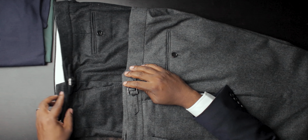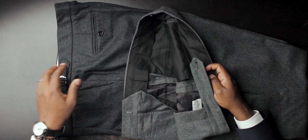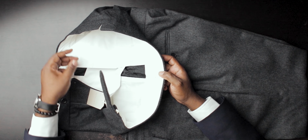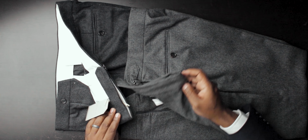Actually, I'm going to compare them to the Spear & McKay trousers. I have them here with me. One second. So this is my Spear & McKay medium gray flannel trousers, and these are the charcoal flannel trousers from Nadalino. One difference is Spear & McKay uses black lining versus Nadalino uses white lining. Doesn't really matter really. But as you can see, the styling is very similar.